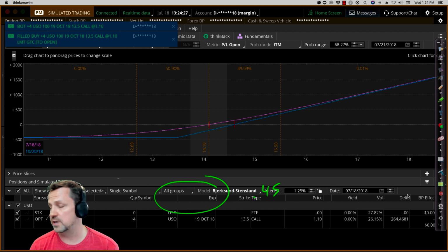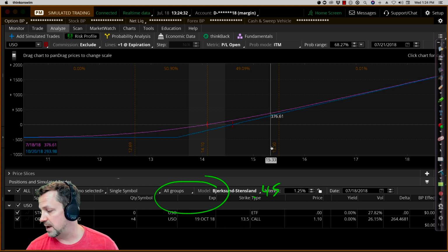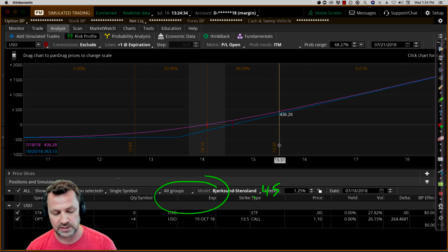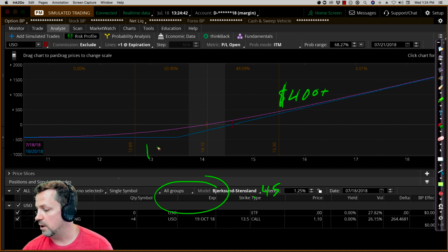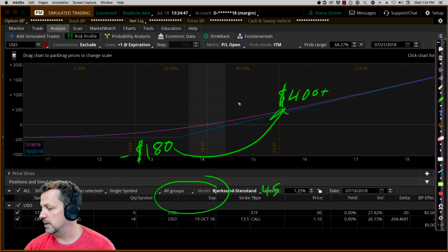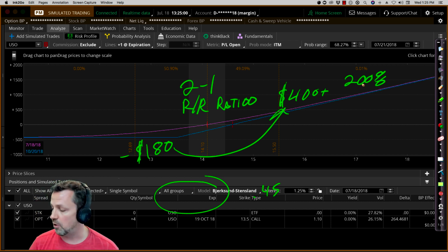Shouldn't take us too long to get filled. Just like that, boom, we own that contract good through October. If it rises out to $15.50 or so, we stand to make around $400 plus in exchange for about $180 of risk, and that is better than a 2-to-1 risk-reward ratio. And we're talking about a potential 200% return on the risk margin, but we are tying up. We did spend the whole amount on those contracts.